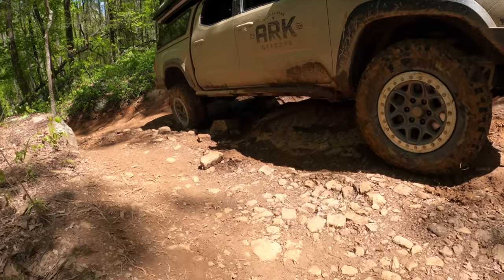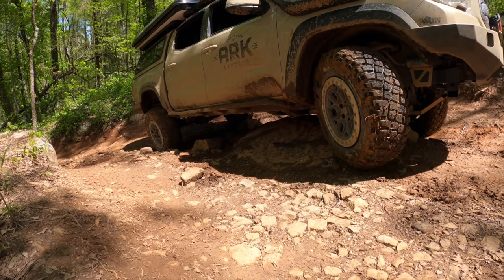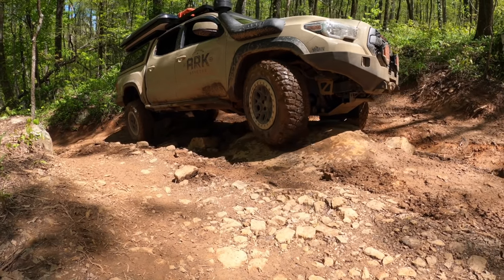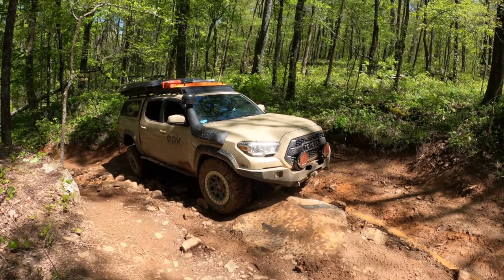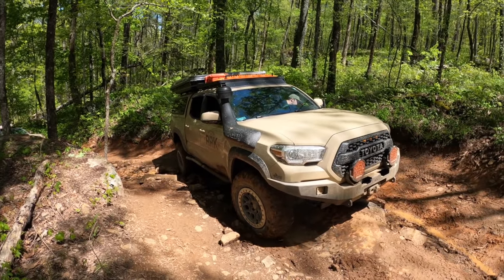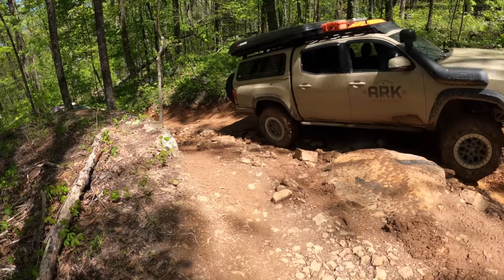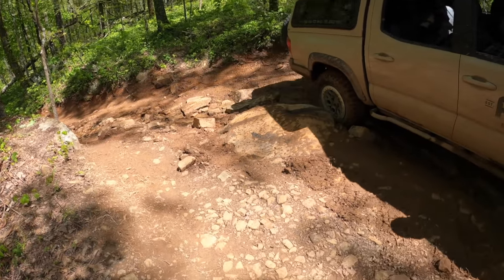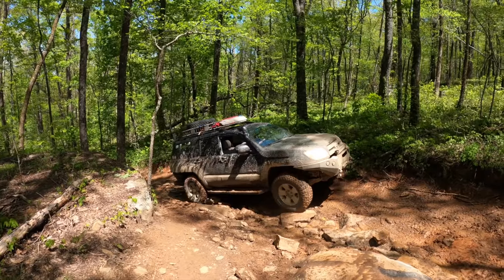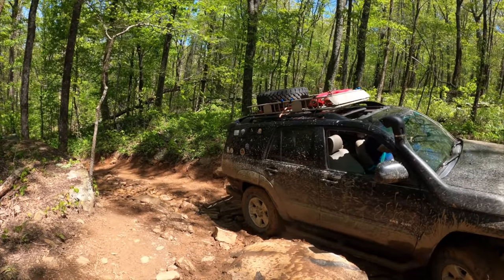Turn hard passenger. Hard passenger. There you go. Keep going. You're on your skids. There you go. All right. Now straighten up and go a little more driver. Well, go back more. There you go. Now come back. There you go. Got it. There you go. Now come back. There you go. Go, go, go, go, go.